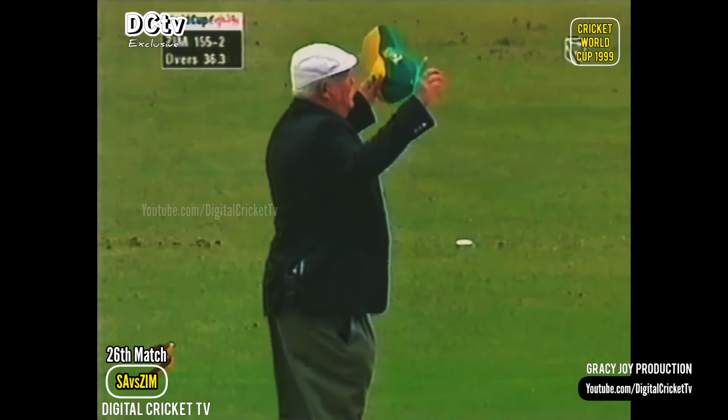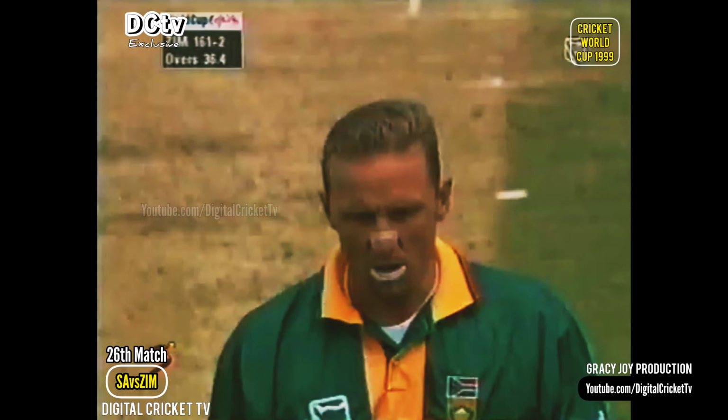Well, that's a direction to be hitting. Straight down the ground. It's very short going straight. And David Shepherd's hands go very high when you hit them like that. I'm not sure this happens to Allan Donald too often. He's just come back over now. Probably a little bit of a loosener.